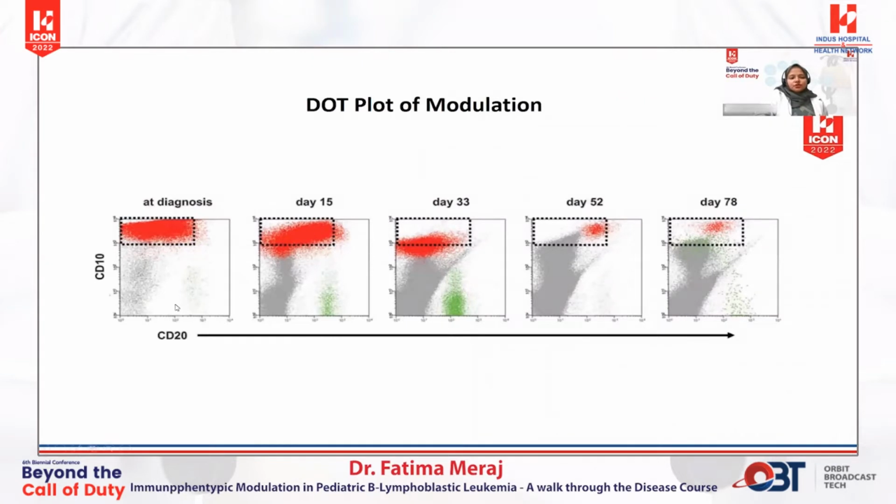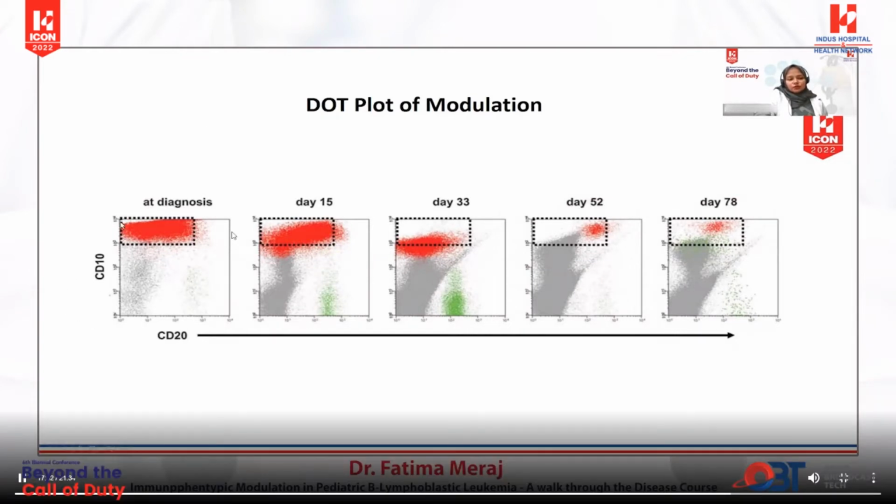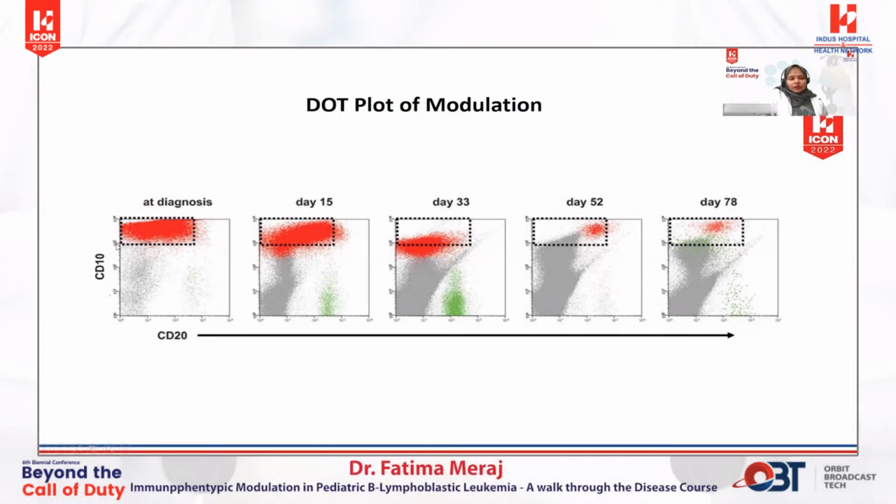This is a dot plot representation of how we look through the analyzer. I'm only showing CD10 and CD20, these two markers. In CD10, you can see this is basically a log scale. Most of the malignant population is present between 10 raised to power 3 and 10 raised to power 4. But as the treatment goes, especially at post-induction, they have been down-regulated, as I have shown in the box and whisker. The red population is down regulated, and then in the post-consolidation it has gained the marker again, and finally in the pre-maintenance phase they have approximately the same expression as at the time of the diagnosis.